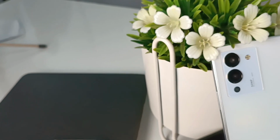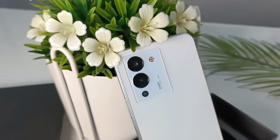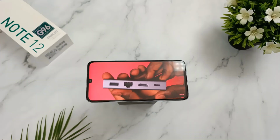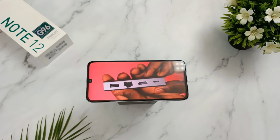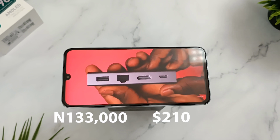This is the little brother to the VIP in the Note 12 series because they both have the same processor, which has been optimized for better performance, same AMOLED display but lacks a high refresh rate, and it is going for 133,000 naira or $210 in the market.